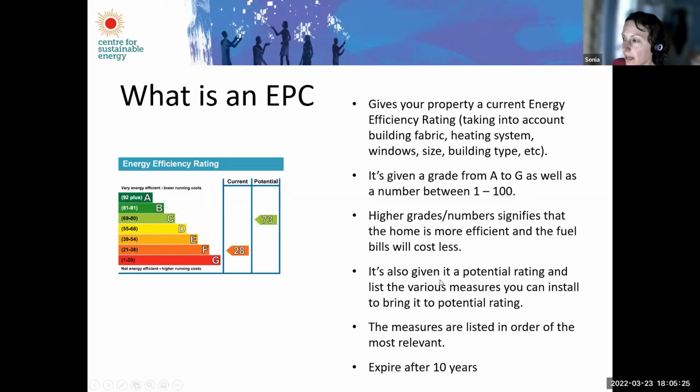It also gives you a potential rating and lists various measures that you can install to bring it up to that potential rating. The measures are listed in order of what's the most relevant. The EPC decides that by taking into account the cost of the measure and the energy saving associated with it. Quite often on EPCs, you do see loft insulation and wall insulation recommended quite high up in the report, as recommendation 1 or 2, because the energy savings are quite high with those. You don't often see recommendations for upgrading windows on an EPC report, or if it is on an EPC report, it's normally quite low down.